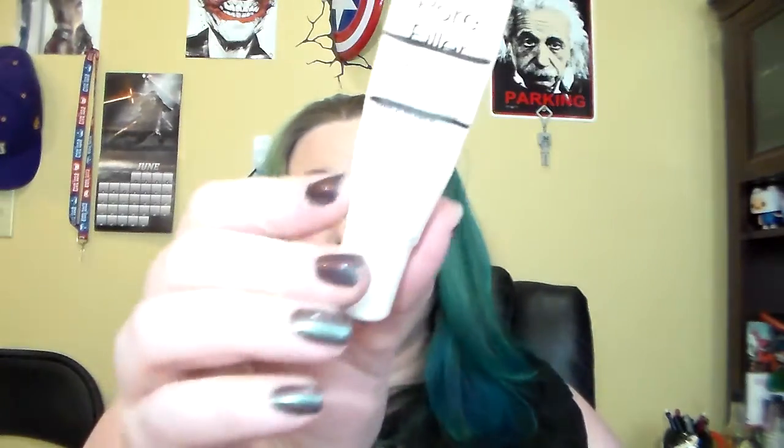Now the next thing I have is actually something that I wear with other primers, but I love this stuff and I can wear it on its own. It is the NYX Pore Filler. Now this is a little mini, once again, because I have minis. But this is basically what it looks like, except for the drawings on it. But for a full size, it is $13.99 for 0.67 ounces.